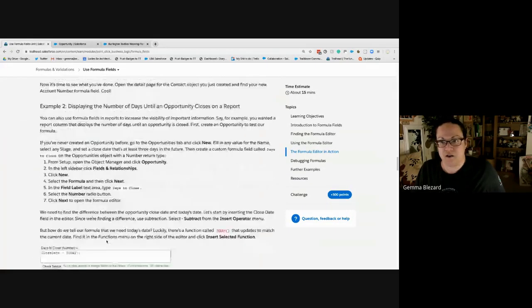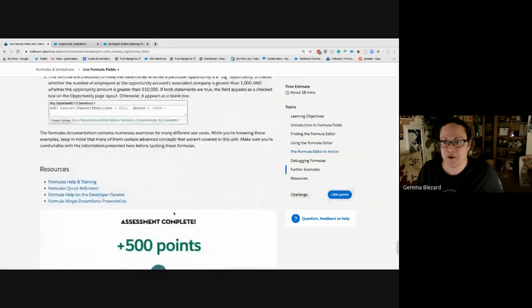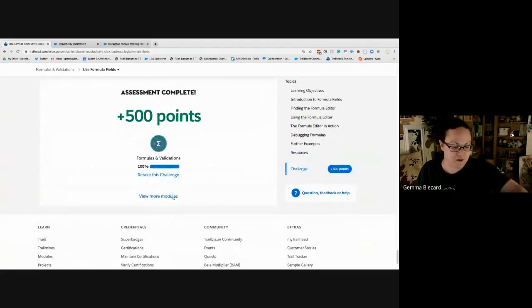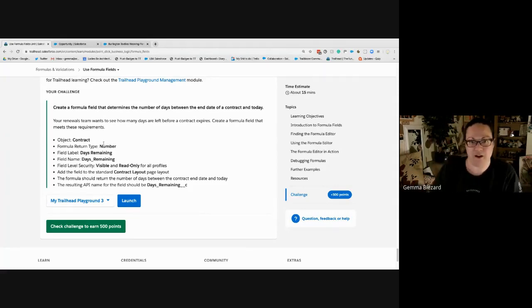So there are other formulas that you can use. We can do a number of days until an opportunity closes. Should we do one quick one in the last 5 minutes? We are going to create a formula field that calculates the number of days between the end date of a contract and today. The use case is your renewals team wants to see how many days are left before a contract expires.